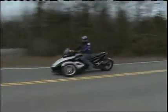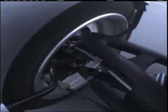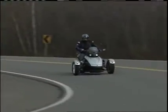I figured there's still a lot of interest out there in the snowmobile world about the Spyder and how it compares to a snowmobile, so it does kind of make sense to me anyways that we run one of these units through Test Drive.